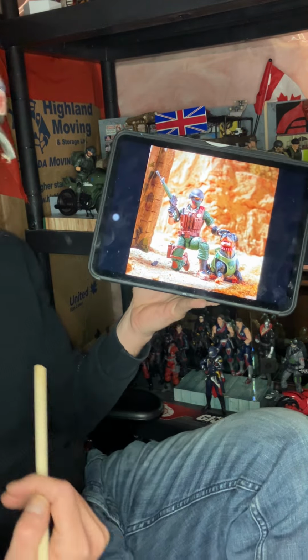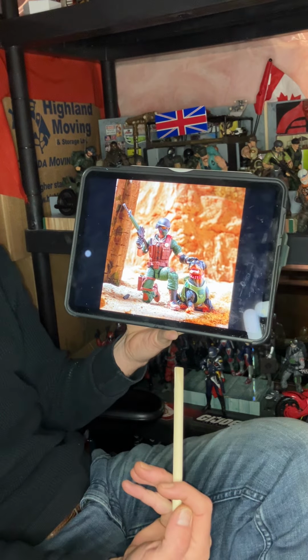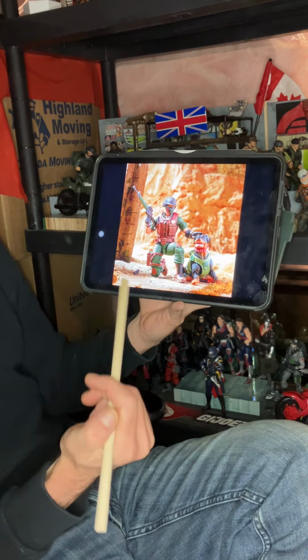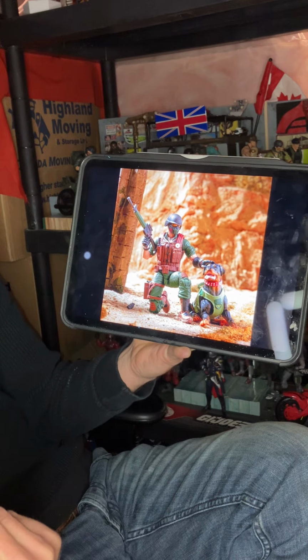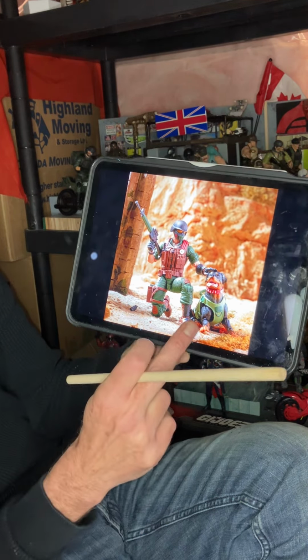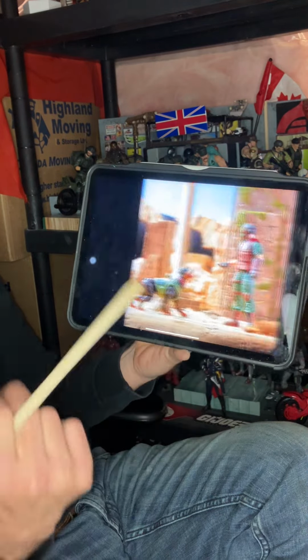Little details like that speak to the photography aspects of these figures and the dioramas and things like that. You can see he's got his mask on there, and we know that we're getting two different heads with this dog, one where he's passive and one where he's aggressive. And you can see he's got his vest on there. Let's have a look at some of these other fantastic photos they've provided for that set.